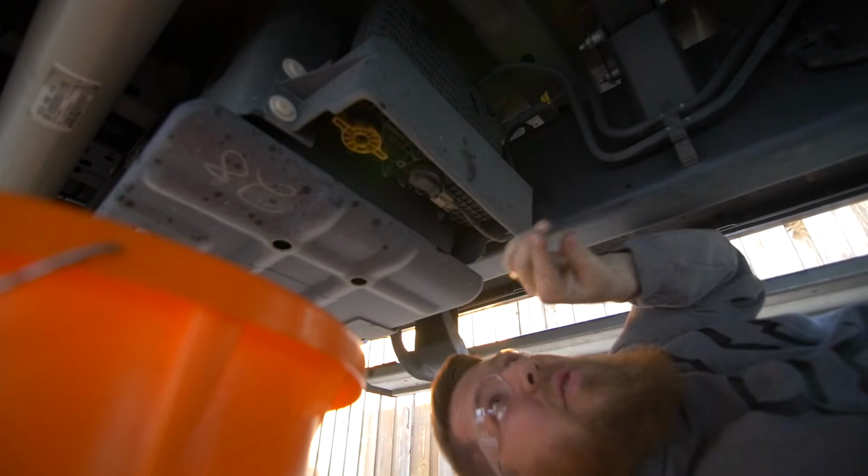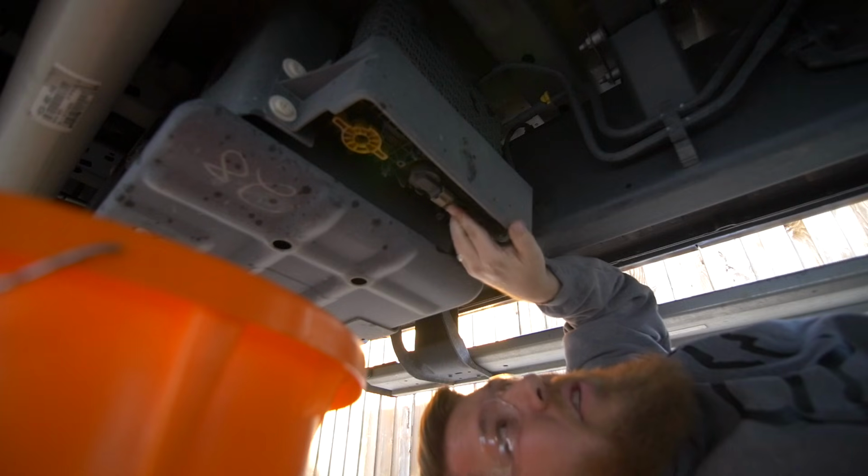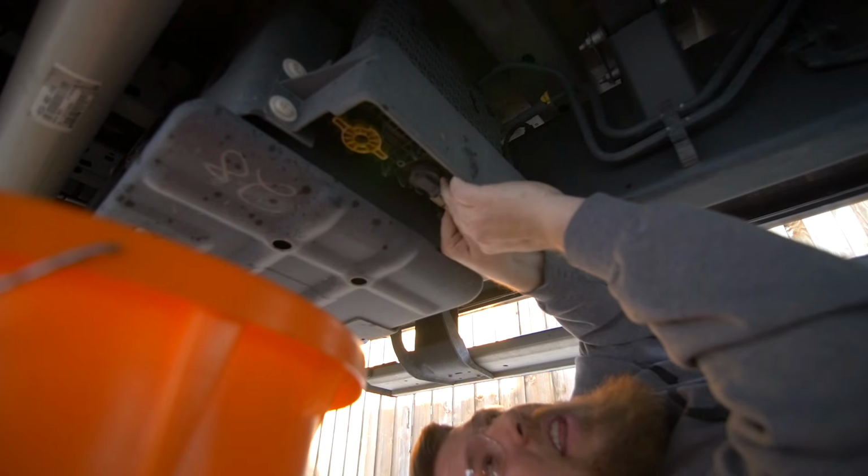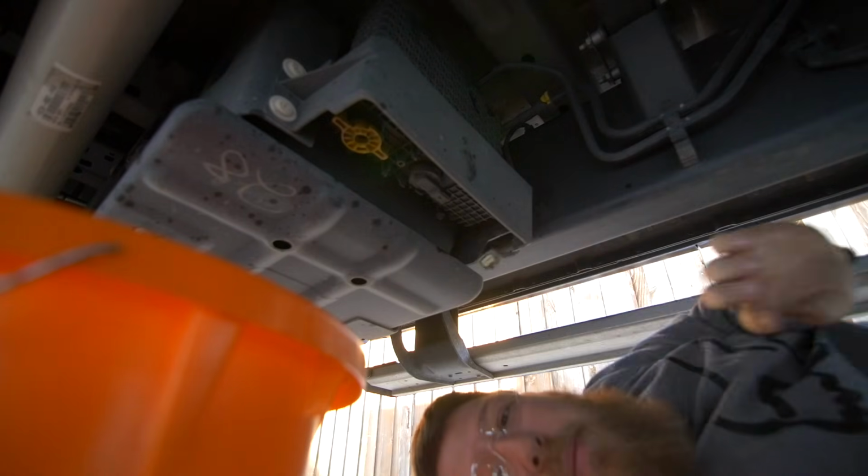Real quick before we finish undoing the bolts, let's go ahead and unhook this electrical connector right here. I found it easier to disconnect these by pushing in first and then pushing the clip and pulling back. Makes it super simple.